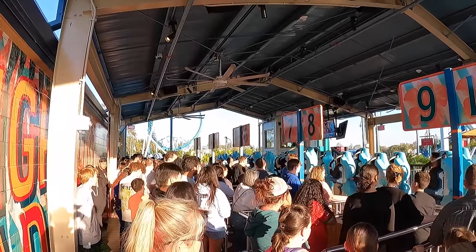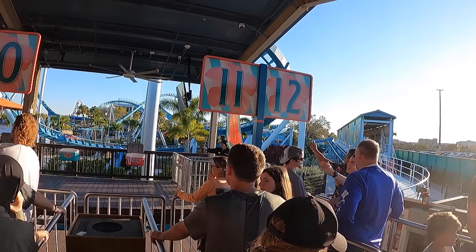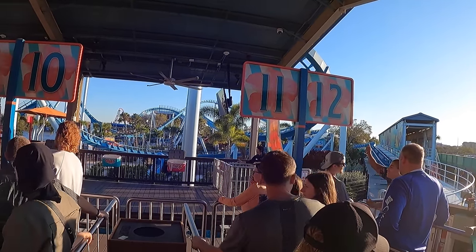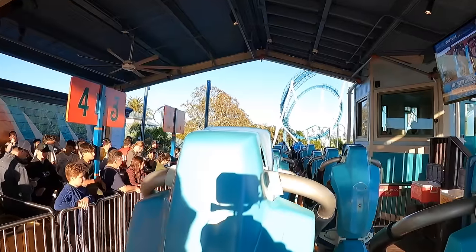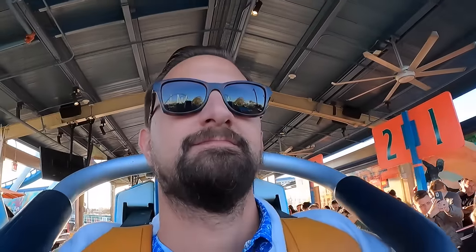You can see there's not a lot of people in line. There's maybe three trains ahead of us. There's only one train on the track. That's probably why this is taking so long. All right, we're on. Also, back row. He told us the waves are fast. You guys ready? Oh, the line got long.